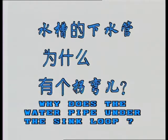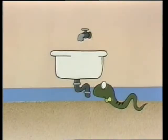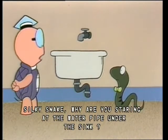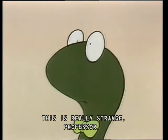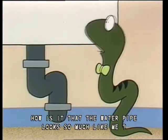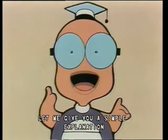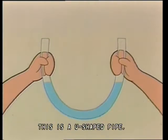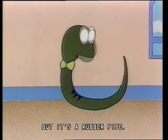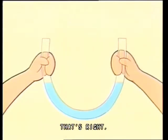Why does the water pipe under the sink loop? Silky Snake, why are you staring at the water pipe under the sink? This is really strange, Professor. What is it? How is it that the water pipe looks like me? Oh, I see. Let me give you a simple explanation and you'll understand. This is a U-shaped pipe. But it's a rubber pipe. Why did you say it's a U-shaped pipe? It does look like me, though.